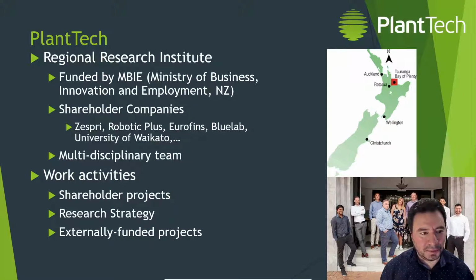And one of the nice things of PlantTech is that this is a multidisciplinary team, meaning that all of us, all the researchers, come from very different backgrounds. In my case, my background is in astrophysics, but I work alongside people from computer science, statistics, bioinformatics, people with a robotics background, and people with remote sensing and GIS expertise as well. So it's a very diverse team, which makes it very interesting and actually very stimulating to work in, because you get lots of different points of view when you're discussing projects.